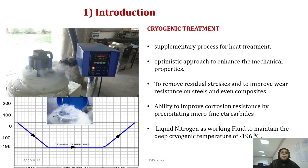Cryogenic treatment is used to remove residual stresses and to improve wear resistance on steels and even in composites, with the ability to improve corrosion resistance by precipitating microfine eta carbides. Liquid nitrogen is used as the working fluid to maintain the deep cryogenic temperature of minus 196 degrees centigrade for the cryogenic treatment.